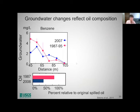So I'll just show you how that translates into the data that we see. The top plot is groundwater concentration versus distance from the oil. The bottom plot is how much benzene is in the oil compared to what the oil started with in 1979. So in the bottom plot, this is one oil sample. In 1987, about 80% of the benzene was still present of what was originally spilled, 100% originally spilled. In 2008, only about 40% of the benzene is left in an oil sample that was collected in 2008.